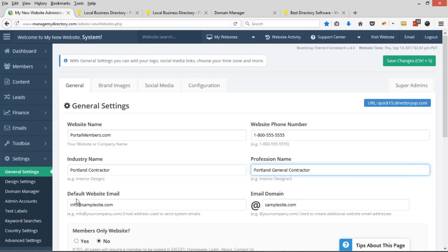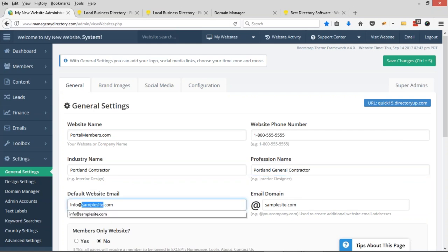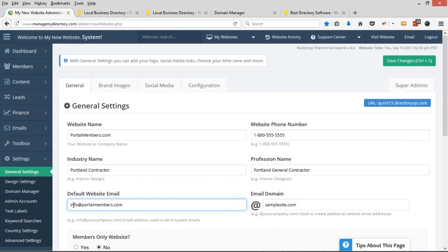Over here, you can choose the default website email, and you said it's portal members. Yeah, portalmembers.com. So once you have your domain connected, how this will work is when members sign up to your website, they're going to receive welcome emails. This is the email that the emails are going to come from. So you can do info at, no reply, John, whatever you like. I like info at to start.